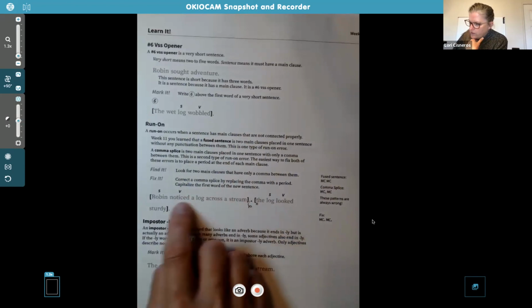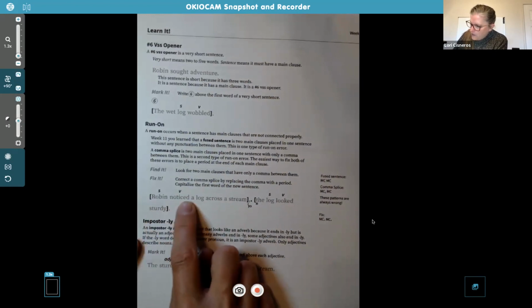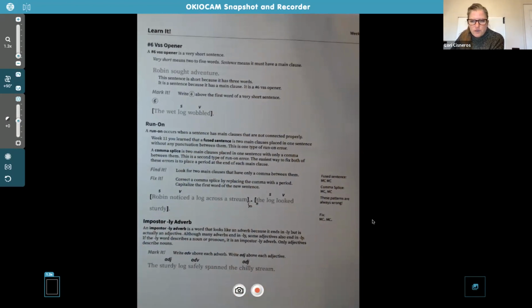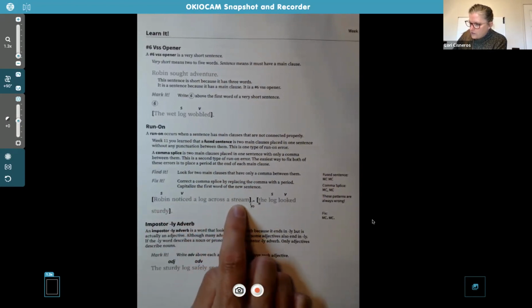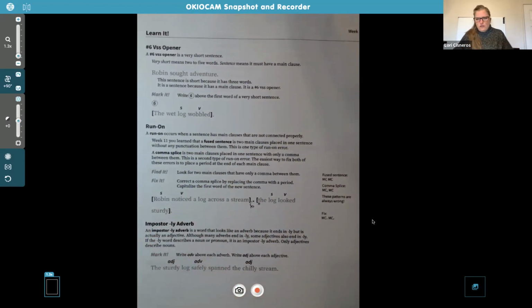So capitalize the first word of the new sentence. Here, the original didn't have a period. It had a comma. Robin noticed a log across a stream. The log looked sturdy. So it's two clauses that are put together with a comma. That's incorrect. So really, when you have two separate clauses with subject and verb pairs, you make them into two different sentences and put a period. So Robin noticed a log across a stream, period. The log looked sturdy. So basically, looking for that extra long sentence that has two main clauses that really needs to be two separate sentences. And that's when you take out the comma.